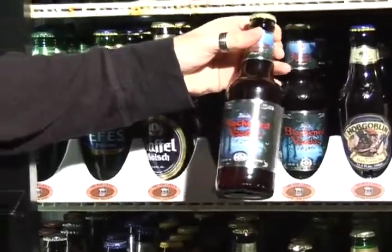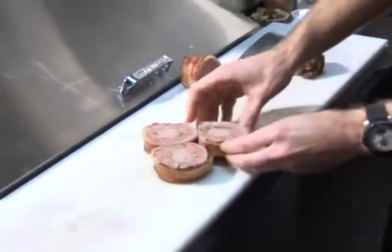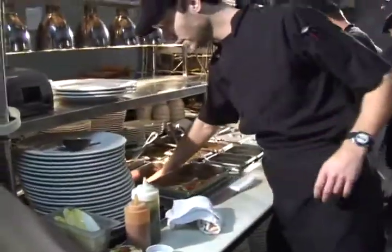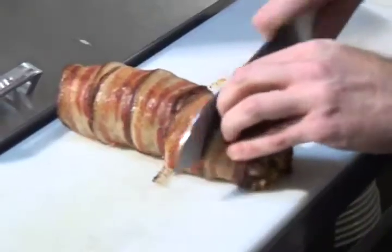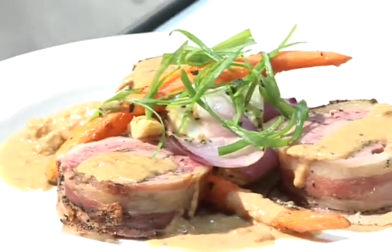But what you might not know from the name is that the Beer Garden also is churning out some of the best food in town. Our special of the day is a sausage stuffed bacon wrapped meatloaf. Using as many local products as possible, the biggest bulk of the produce we're going to use is within a 50-mile radius of our restaurant.